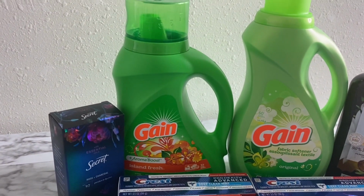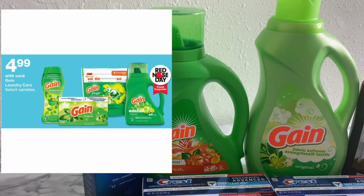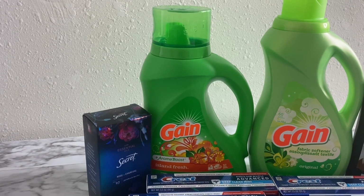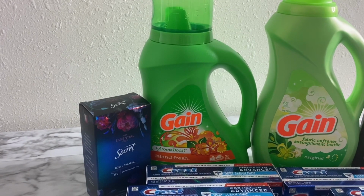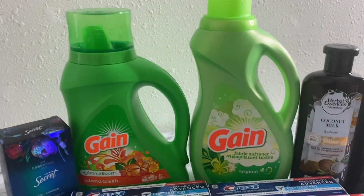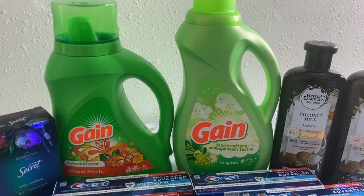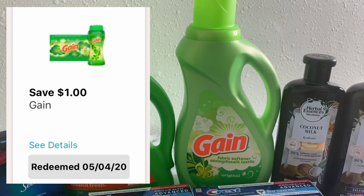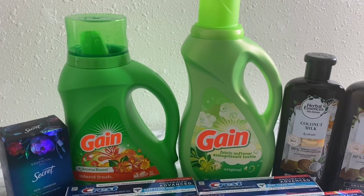With the Gain laundry detergent, this is priced at $4.99. I was planning to use a $1 paper coupon, but I forgot to print it from the P&G website before I left home. So I just took a loss on that, and I just paid the $4.99. And then same thing with the Gain fabric softener. This is priced at $4.99 as well. I used a $1 off of 1 digital coupon that I had clipped to my account. So with that coupon, it brought the total down to just $3.99.